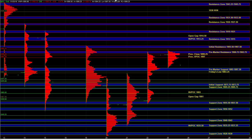So those were the main ideas heading into the open. Again, we're just going to be very neutral with our bias, open to both sides. Pre-market support can help establish that bias and set the tone for the day. So let's see if the buy side can hold above pre-market support, and we'll take it from there.